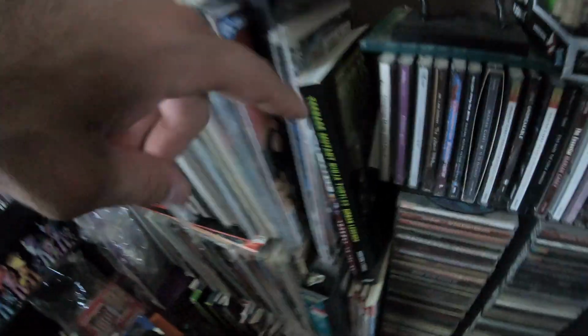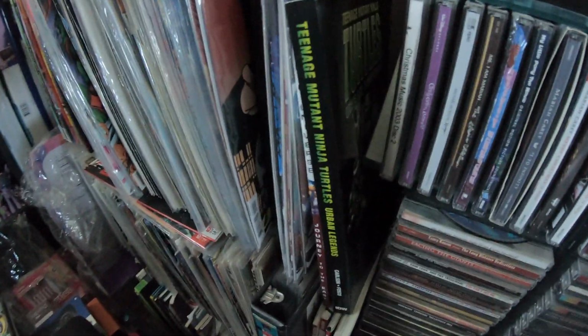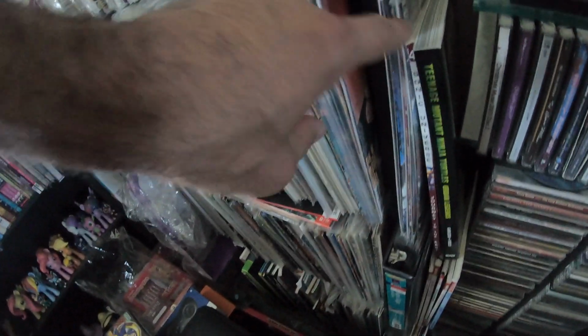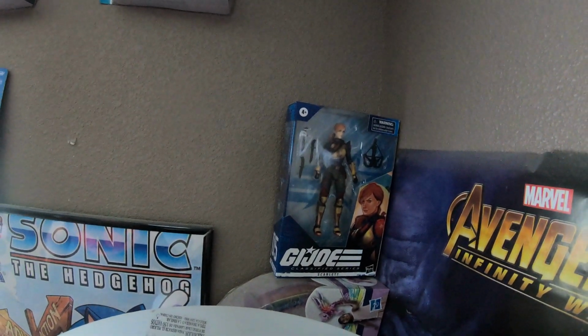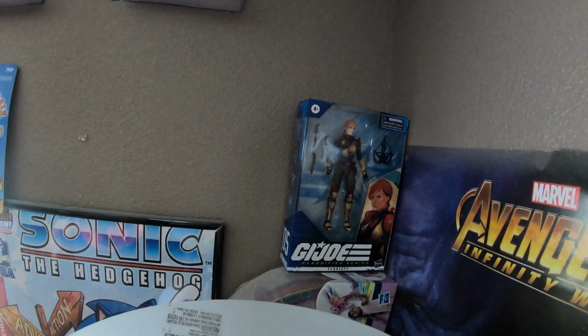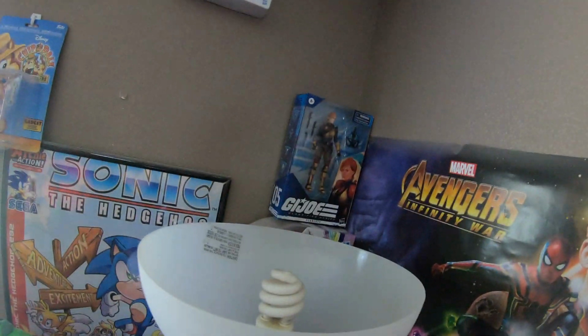Then I got some comics here as well, like the Urban Legends of the Ninja Turtles and stuff, along with 3 of the 4 parts of the Back to the Future collab with Transformers by IDW, and the Secret of Lies book that they did as well, which is right here, as well as some other books. And then up here I have the G.I. Joe Classified series version of Scarlett. I still got to collect the rest of them. I had to move her though eventually.